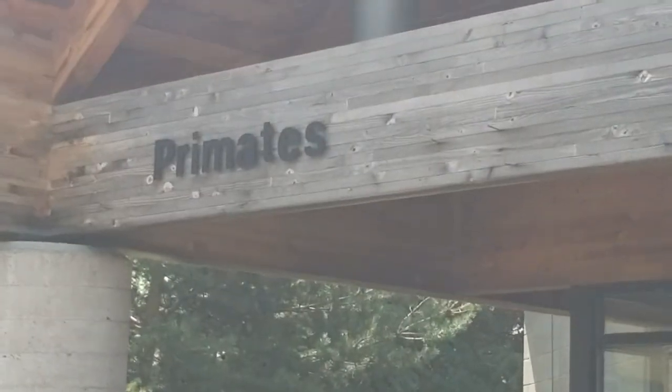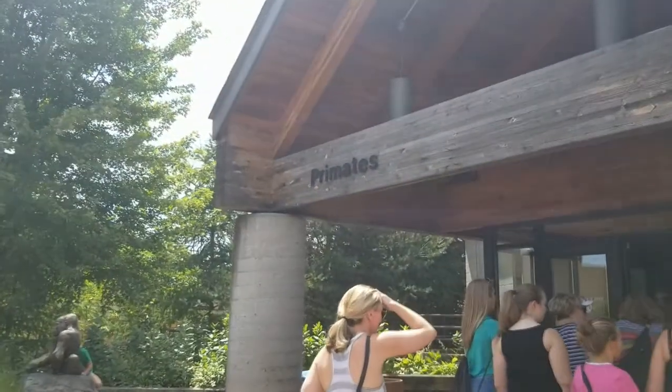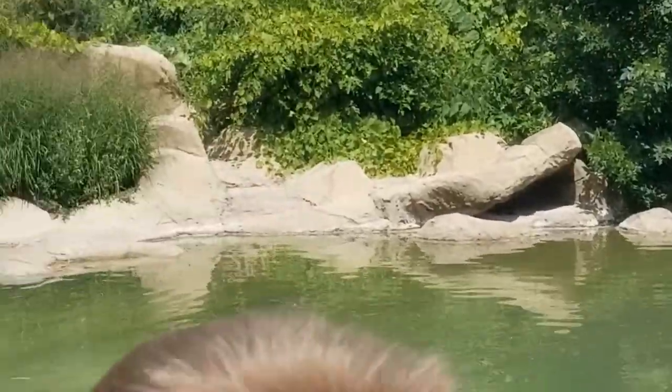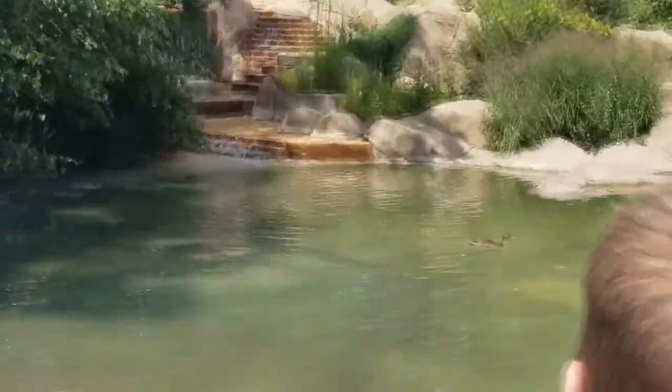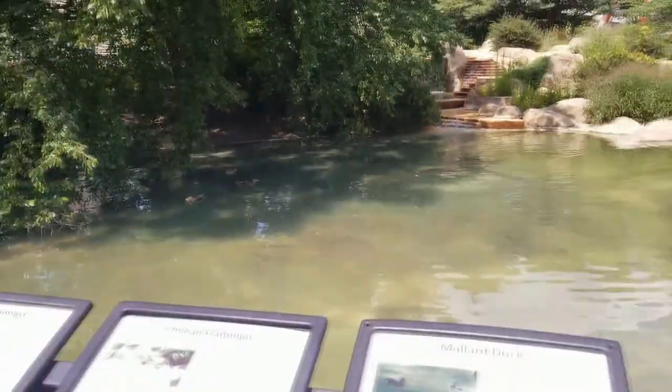That'll be a while. You want to go inside? Yes. It probably was right before this. Let's go around this way, Maddie. There's more animals this way.